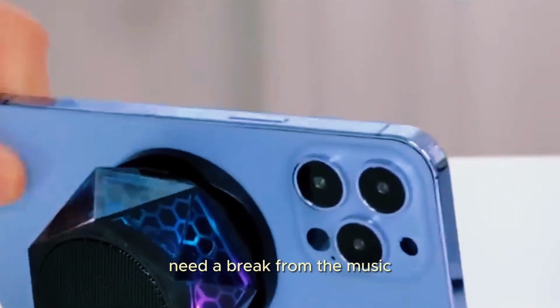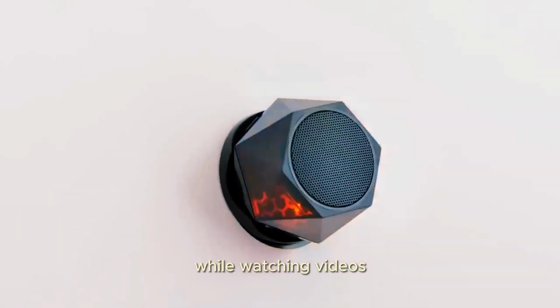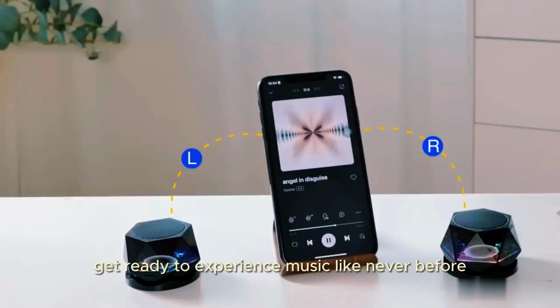Need a break from the music? Use it as a convenient stand for an enhanced viewing experience while watching videos. Get ready to experience music like never before.